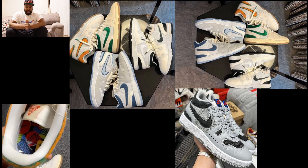But what I am hearing is it's a possible May release, and when the shoe releases, it will be multiple colorways released at one time. Now, that's not confirmed. I don't know that for sure, but that is what I have read from multiple sources, that it will be released in May, and it's gonna be multiple colorways released at the same time.